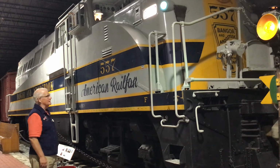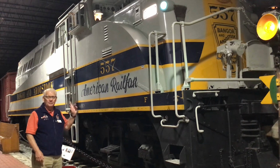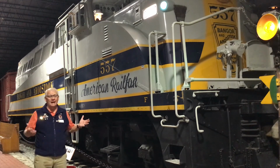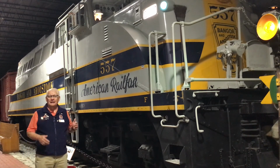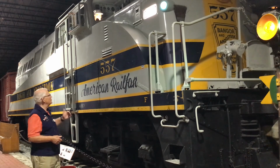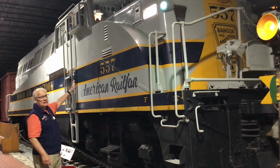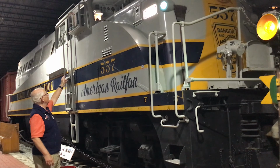The engineer and the fireman who would be in the cab would be stuck inside of that train for sometimes hours on end and may need to go to the bathroom at some point in time. There is actually a toilet located in the front of the locomotive in this section down below the windows of the cab.